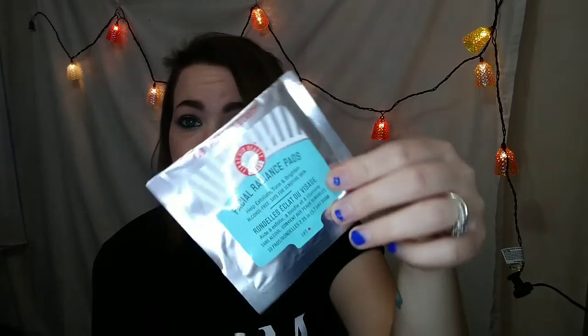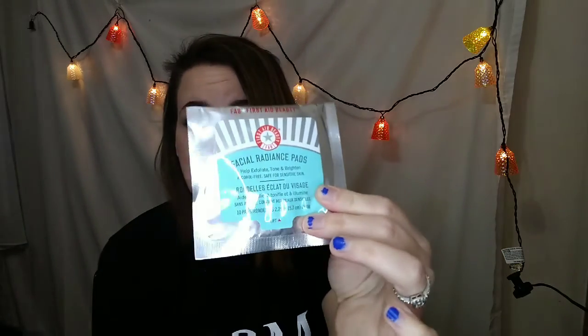And then I got this First Aid Beauty Facial Radiance Pads. They help exfoliate, tone, and brighten, and they're alcohol-free and safe for sensitive skin. I love using these exfoliating pads, so I am excited to use these. I think I'm out of my Aveeno ones I had, this big tub of. I really like the Aveeno ones, and they're really inexpensive, so I need to get more of those at Target.